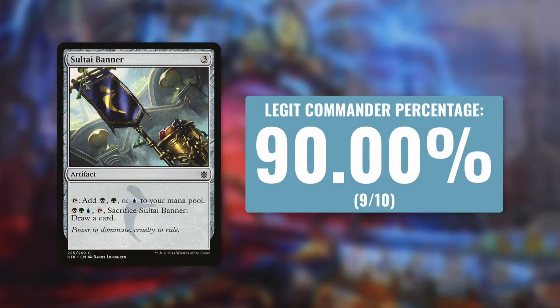And the 7th most legit color identity is Sultai. So basically, if you take Simic and you add black to it, it becomes slightly more legit. And yes, I didn't use a land to represent Sultai because there's no land that has the word Sultai in it, so here's a banner, here you go. Yeah, I could have used the Tri-land, but no, I went with this, so it's fine, leave it.